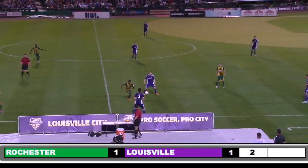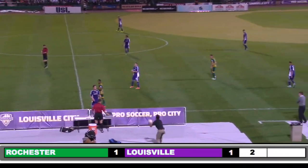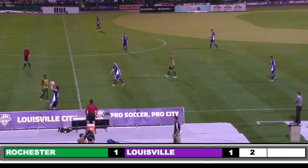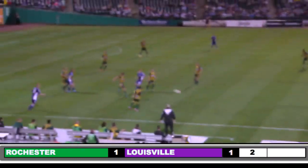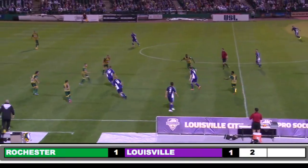Louisville really hasn't had a particularly good chance this whole half. They really have not. It has appeared that Rochester really has dominated the play in this second half, as they've had the lion's share of opportunities. Yeah, they really have.